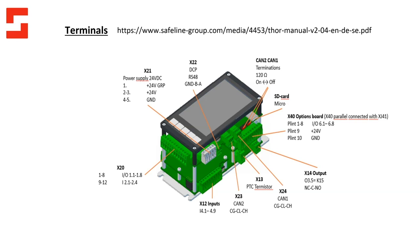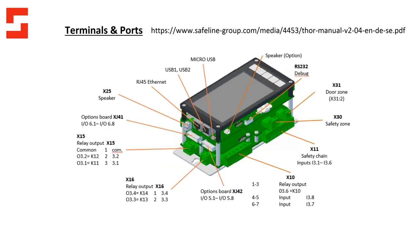We also have the terminations, CAN2 and CAN1, to terminate your CAN bus. And then, of course, X21, where we find the power supply. And the rest you need to read. But we can also refer to this picture.